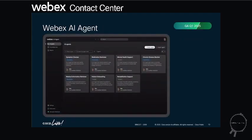Now, this is a picture of what an AI agent looks like when you build it. We provide two flavors of AI agent. One is a scripted, which leverages your custom training data. And it uses classical machine learning models with intents and entities. So there is some effort that is needed because you need to figure out those intents. But that also provides you a high level of determination and control.